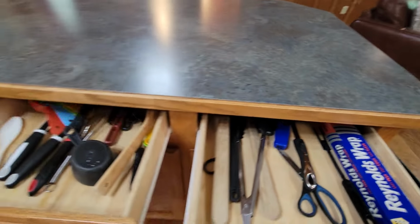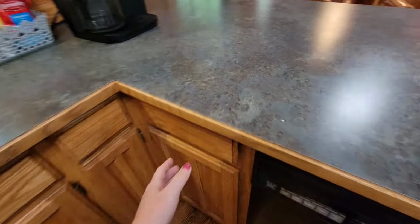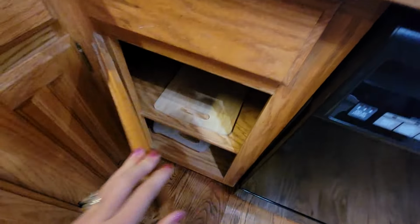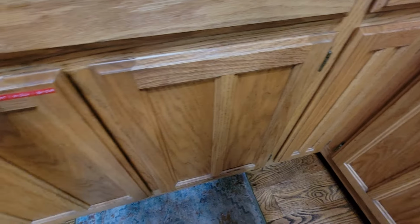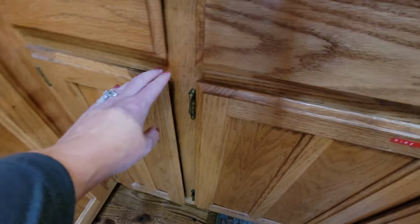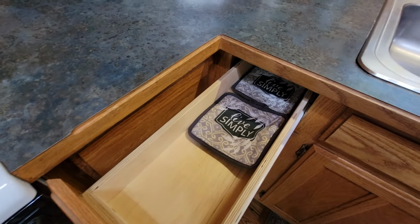Is fully stocked. Fire extinguisher. I think technically that's supposed to be hung where you can see it. Maybe I'm wrong. Maybe since it's labeled, it's okay. Excuse me. Probably use some.